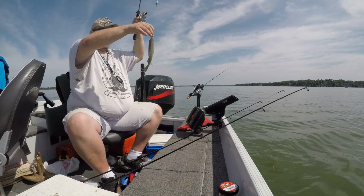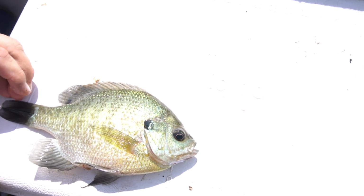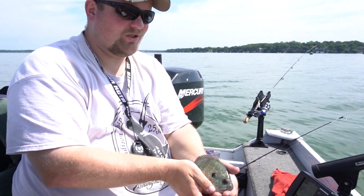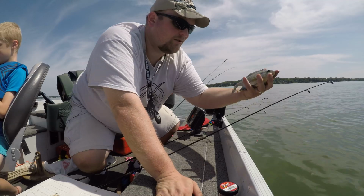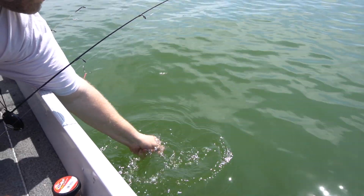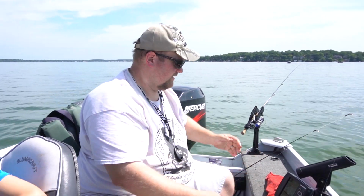Oh, nice one. That one's 9, I think. So it might go back. The 9-inch fish. Yeah, just about 9 inches. I release these fish. Anything 9 inches and above always goes back. We'll put her back now. Same with bluegills as with walleyes, pike, muskies. If you want the fishery to continue to be good, you've got to let the big ones go.